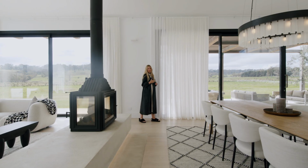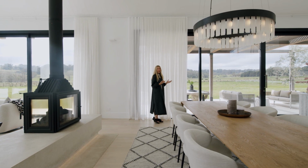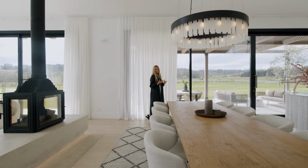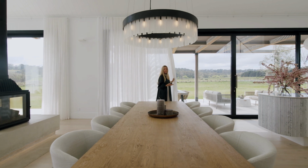I'm a big lover of curtains, so you can imagine my excitement when I knew that these beautiful DIY blinds were being installed, which are a beautiful linen blend. It 100% completed my vision for this project.